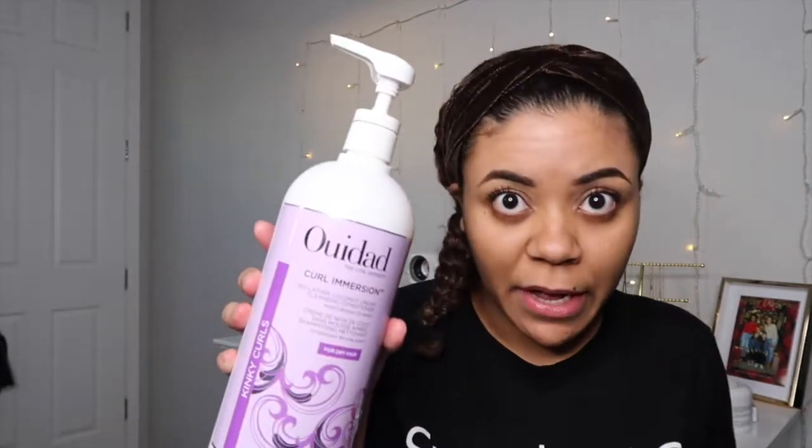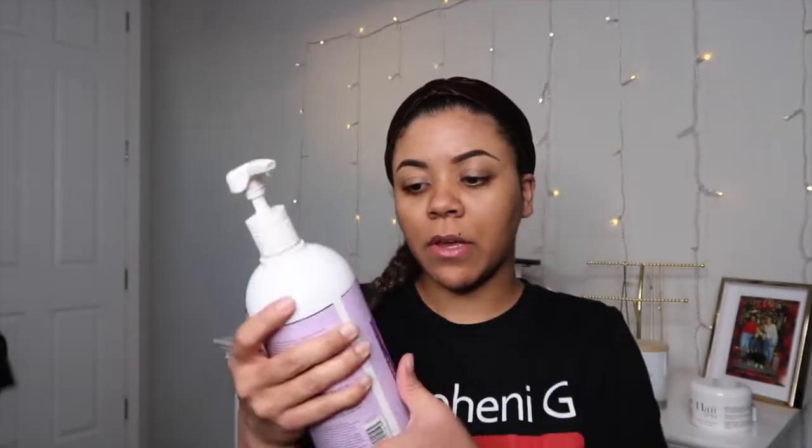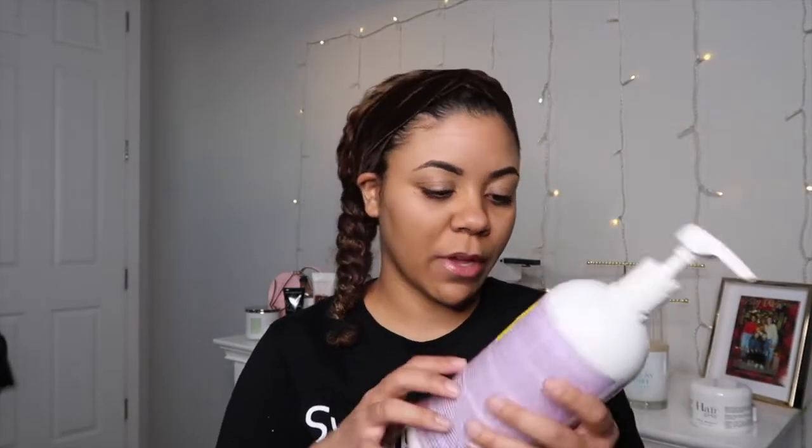The next thing I got is this We Dyed curl immersion no lather coconut cream cleansing conditioner. And I like it because it seems to be moisturizing. It says for dry hair, which my hair isn't always dry, but sometimes it is. So yeah, I really like it. I got this 33-ounce bottle at Marshall's for only $12 on clearance. It's normally regular price at Marshall's, it's $19.99. I got it for $12 on clearance.